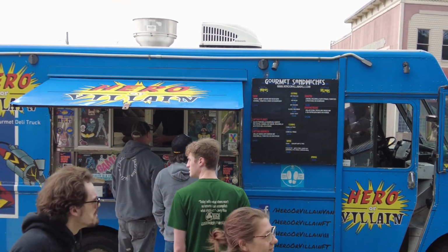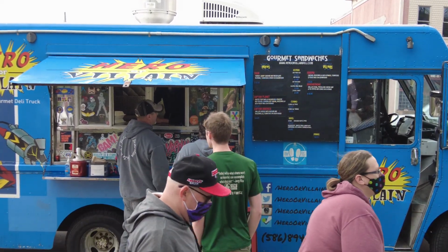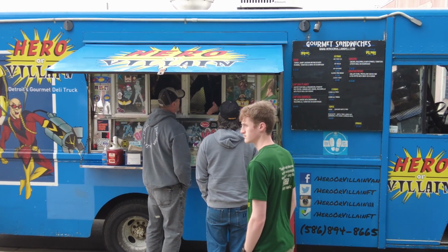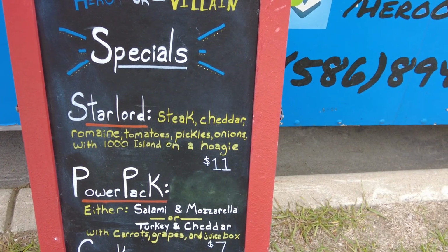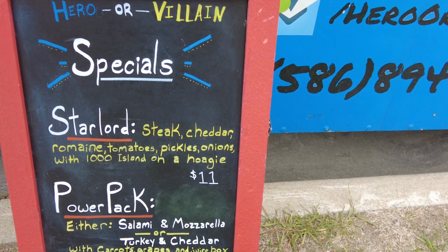All right, well, the order has been placed, and I got the Star-Lord with the waffle fries. So hopefully in a few minutes, I'll be enjoying a nice warm sandwich. And there it is, the Star-Lord sandwich. It's steak, cheddar, romaine, tomatoes, pickles, onions, with Thousand Island on a hoagie.